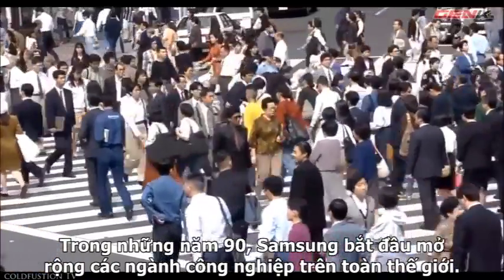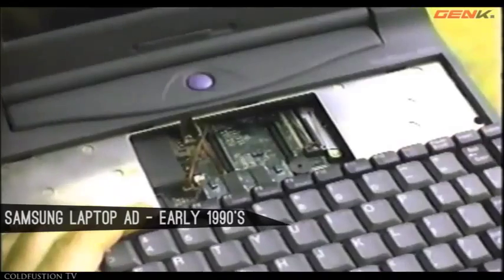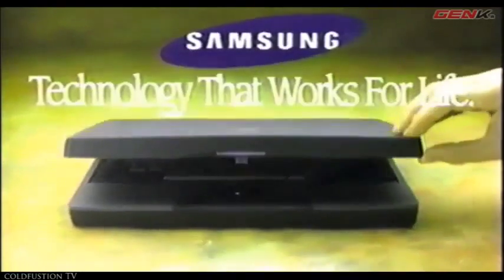In the 90s, Samsung began to rise as an international force in many industries. Is my new computer going to be outdated in 6 months? Not with the new Samsung Notemaster. Its unique CPU can be easily replaced, so you can keep updating and stop worrying.